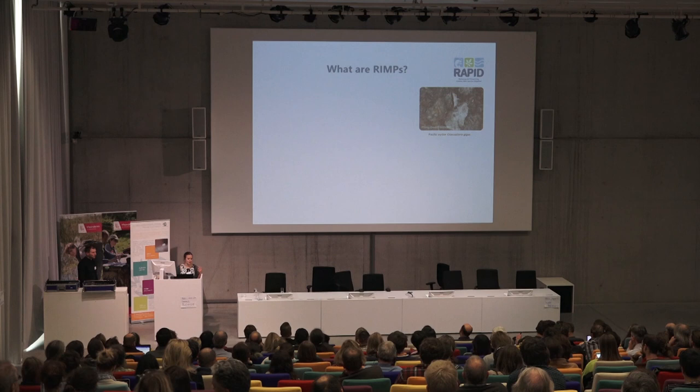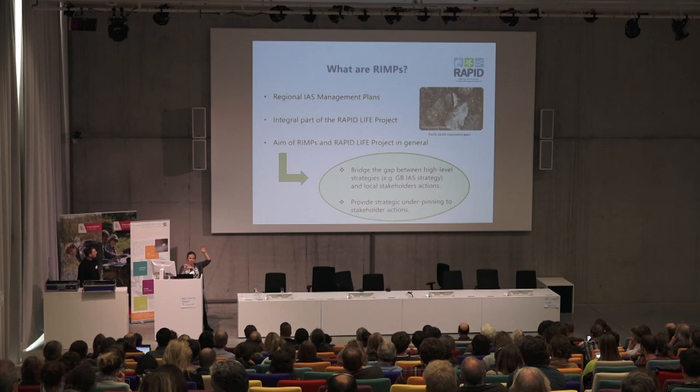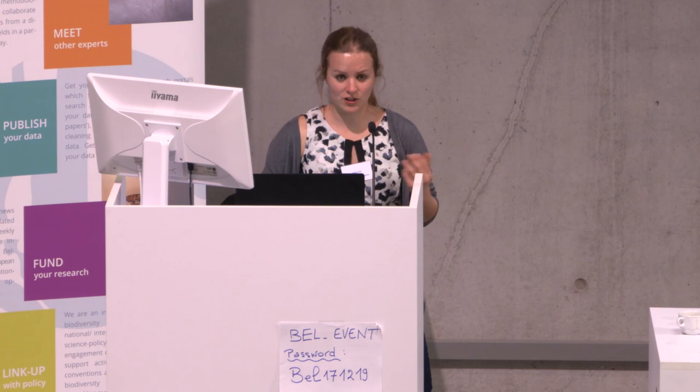So these RIMPs, the regional IAS management plans, what are they and what's the point? They're the integral part of the Rapid Life project, really, and they help to fulfill the aims of Rapid Life, which is taking all the high-level legislation and then the people on the ground who are actually doing a lot of the heavy work and bringing them together and also helping it to be more strategic for the stakeholders. Because a lot of people, at least in the UK, and I suspect in a lot of other member states, are doing a lot of really good work, but they're scattered and they don't really talk to each other, so it's not very coordinated, which is a shame because then it's not as effective.